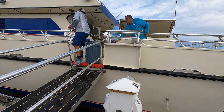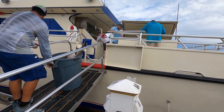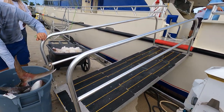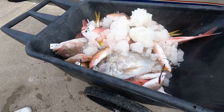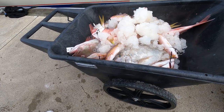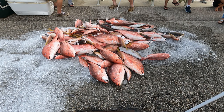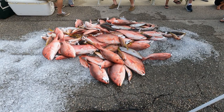Once we reached the dock, everybody unloaded their own personal gear, and the crew started unloading the fish out of the community boxes and bringing it up to the landing, where they had laid out a bed of ice, and that's where all the fish gets piled to take some good pictures. After that, the fish is handed out into your large coolers based on your number that was assigned at the beginning of the trip.